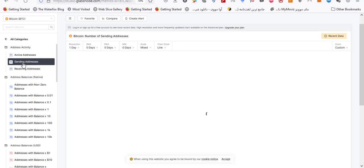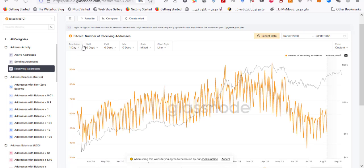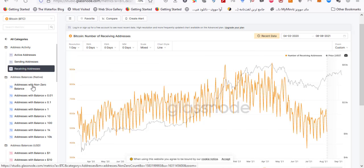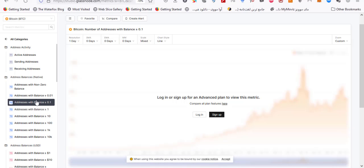Here we have the sending addresses on the Glassnode for Bitcoin. As you see, sending is coming down, receiving again, it's again going down. Everything is going down here. Let's see the whales addresses. Oh, I didn't log in. Okay, we have to log in to the Glassnode to use its more special charts. I'm going to show it on the next days.